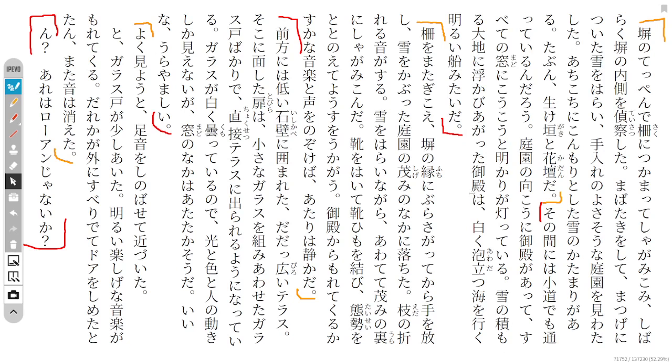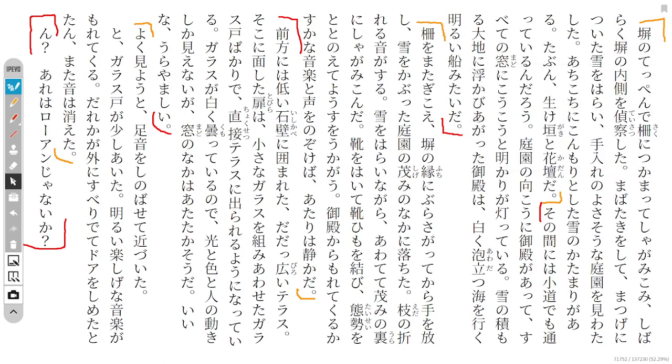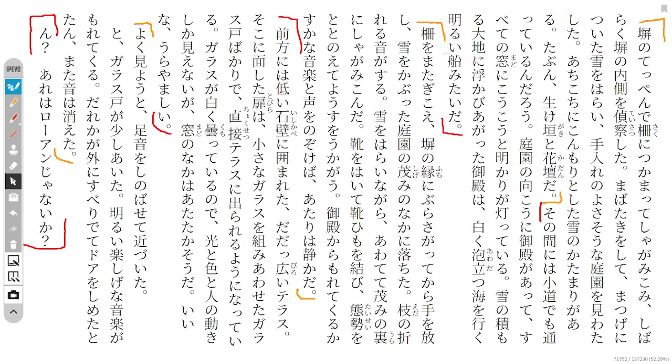So the palace, which is rising up from the ground, which is covered in snow, it looks a lot like a ship that is moving through a white bubbly ocean. Specifically, the ship is also bright, so.